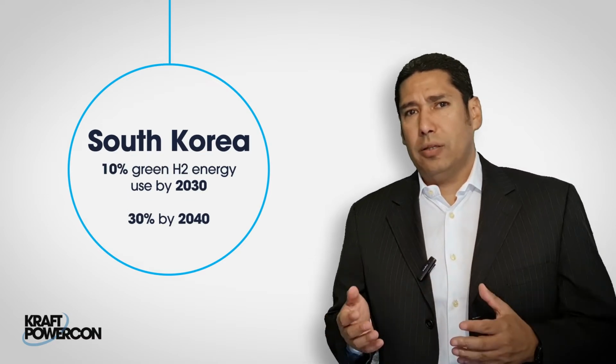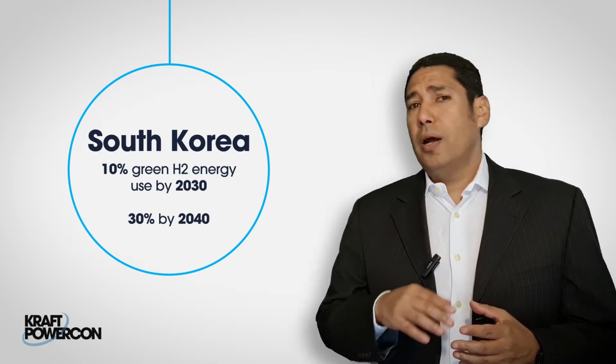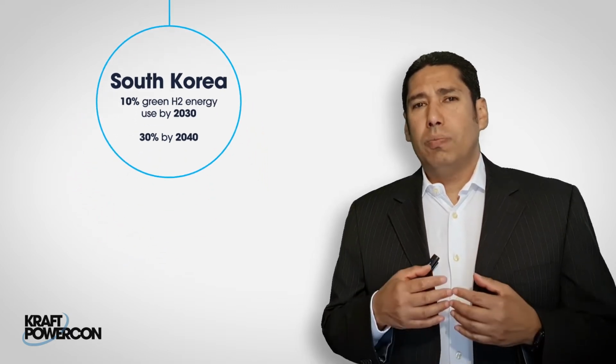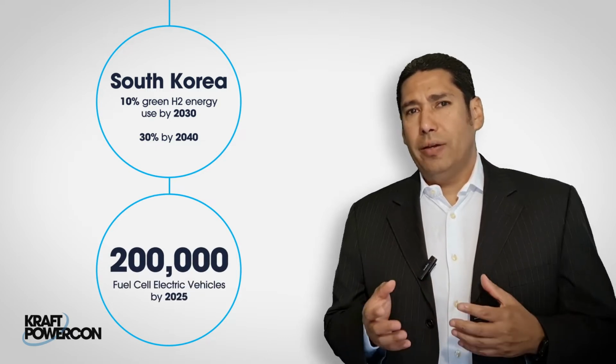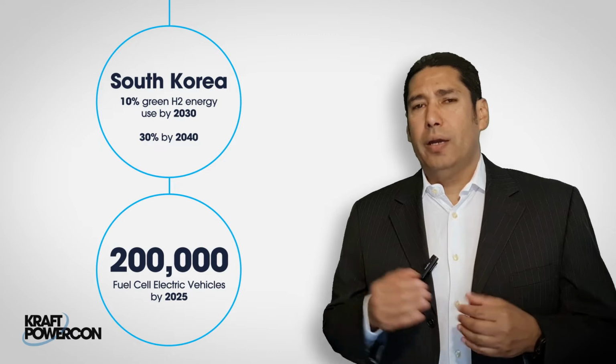South Korea is planning to increase the hydrogen use in the energy sector by 10% in 2030 and up to 30% by 2040. Not only that, they are also planning to deploy approximately 200,000 vehicles that are using fuel cells powered by green hydrogen.